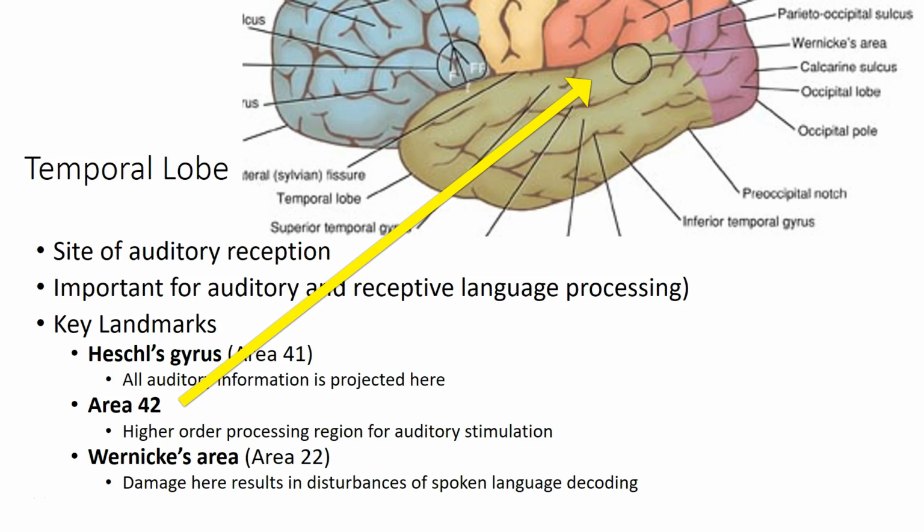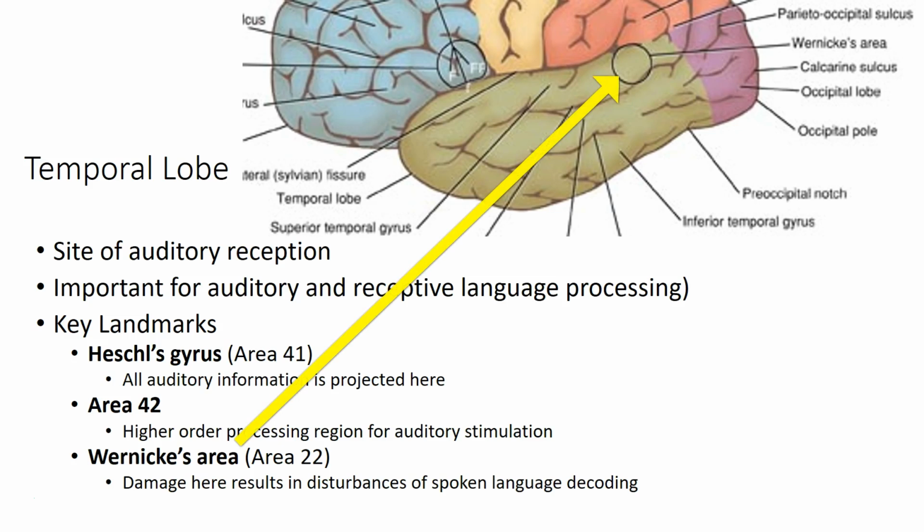So you can think of this kind of like Heschl's gyrus receiving basic tones at individual frequencies with amplitudes. Area 42 gathers those tones together into more coherent sound objects. And then even more posterior and superior to that is Wernicke's area of the brain, another specially identified area because brain damage here tends to cause problems with spoken language and mostly spoken language reception.